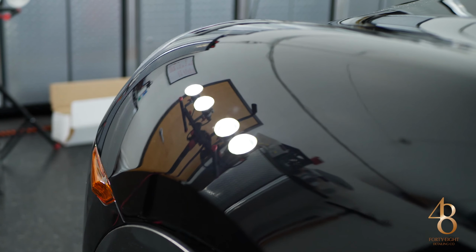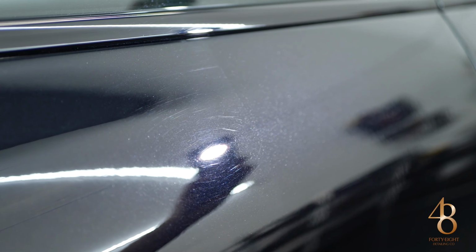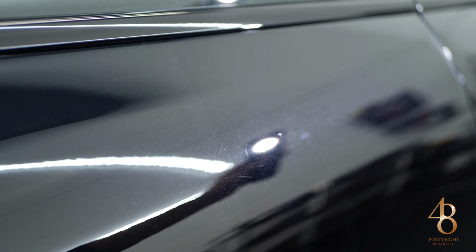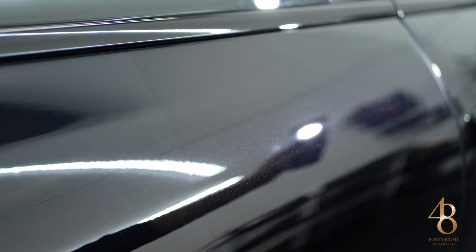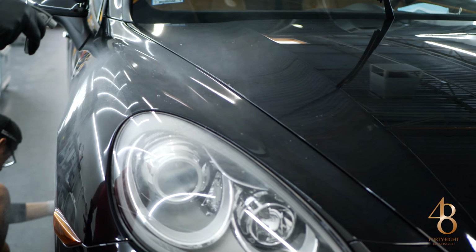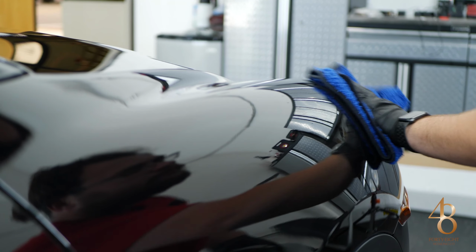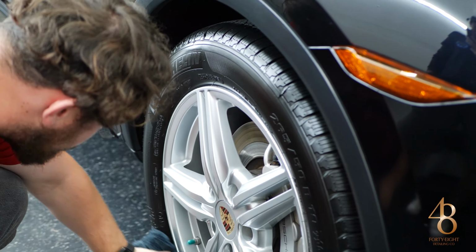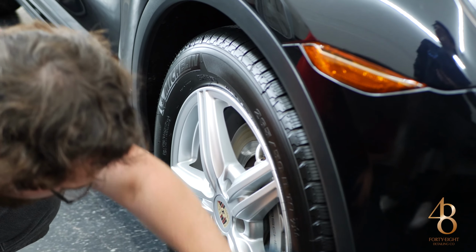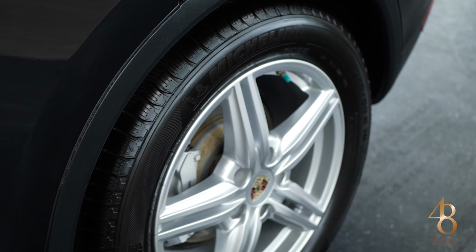Now, after the paint enhancement process is completed, you will notice a huge difference in depth, gloss, and shine of your vehicle. Not only does it change the depth, gloss, and shine, but it also primes the surface for our polymer sealant application, which provides your vehicle another 3+ months worth of polymer protection and gloss. We then make sure to dress your tires and plastics with a water-based UV protectant and restorer, and then last but not least, we make sure to clean your glass and door jambs.